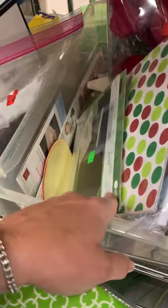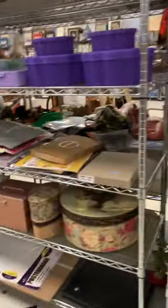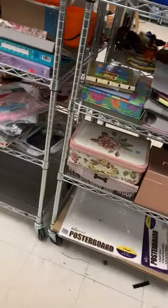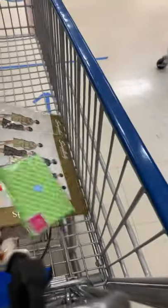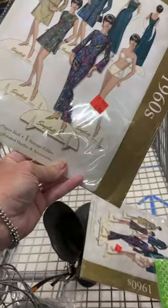Sometimes this Goodwill actually has a lot of nice craft stuff, but today they were a little depleted on those type of items. They had a lot of nice containers, but I'm trying to get rid of some unnecessary containers. And a lot of scrapbook and things like that, and photo albums. They had quite a few of those. And that was about it that I found at that Goodwill.